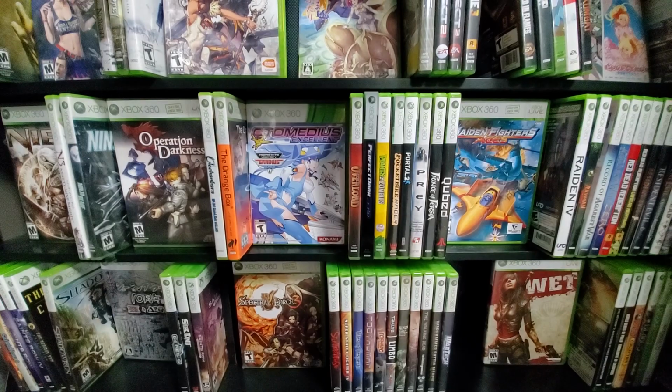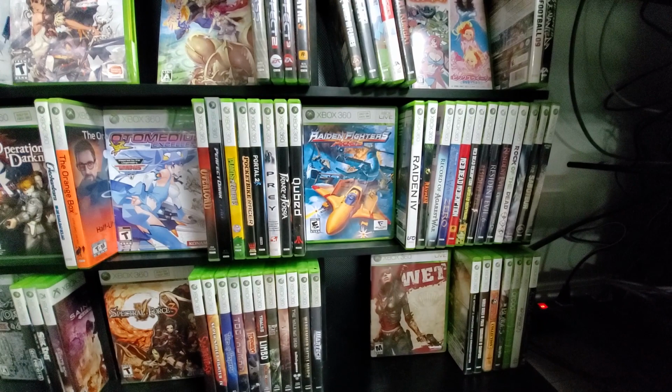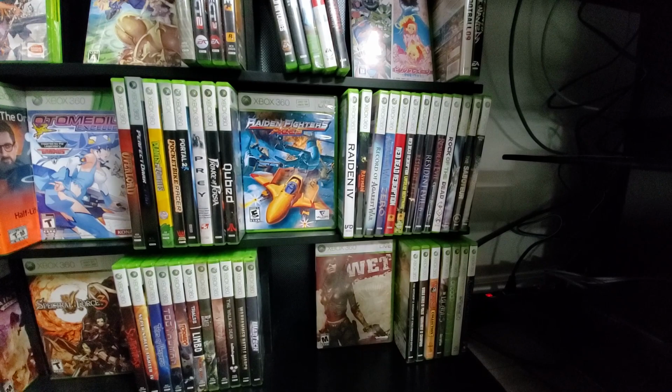It's really slow and boring. Raiden Fighters Aces. These are the three Raiden Fighters games, which are fantastic. They're the best Raiden games by far. It's a compilation of three games. Right next to it is Raiden 4, which is not great. Record of Agarest War Zero.